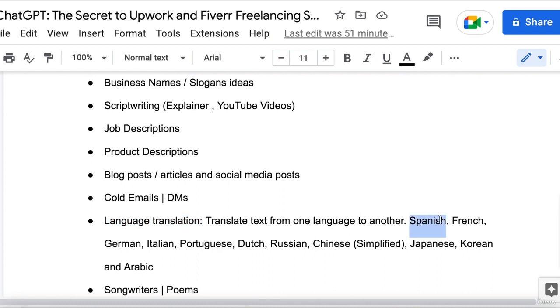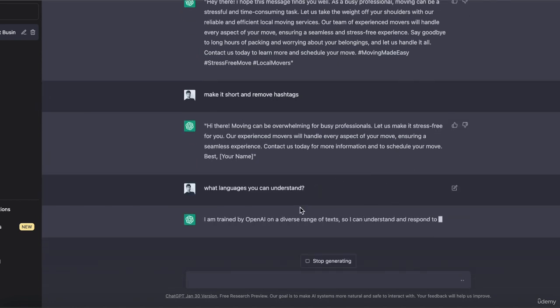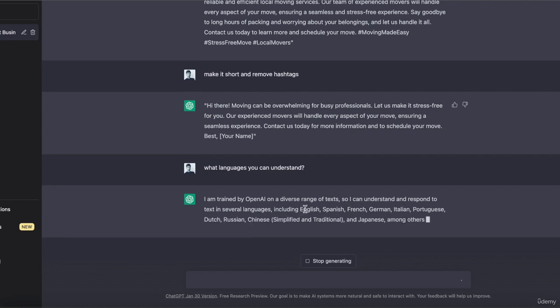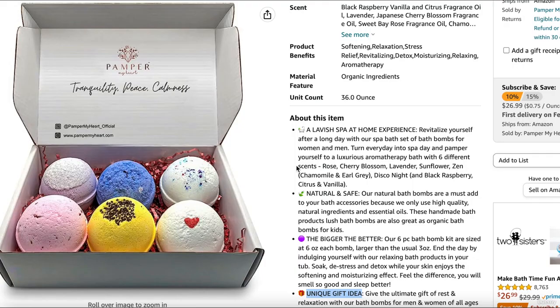ChatGPT can understand Spanish, French, German, Italian, Portuguese, Dutch, Russian, Chinese, Japanese, Korean and Arabic. So you can use it for language translation as well. So let me confirm what languages you can understand. So let's see what languages, including English, Spanish, French, German, Italian, Portuguese. So those are the languages this particular ChatGPT can understand and translate.